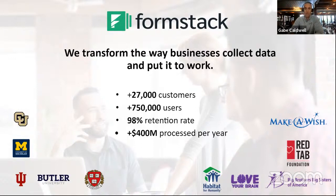We've been around since 2006. We have 27,000 customers across all sorts of industries: accounting, financial services, healthcare, higher education, and many, many more. We're approaching 1 million users. Our retention rate is just above 98%, so customers love our products. One thing we do is process or collect data and payments on our forms, as we'll see today. So collecting one-time or recurring payments for any customer is something we can definitely help out with.